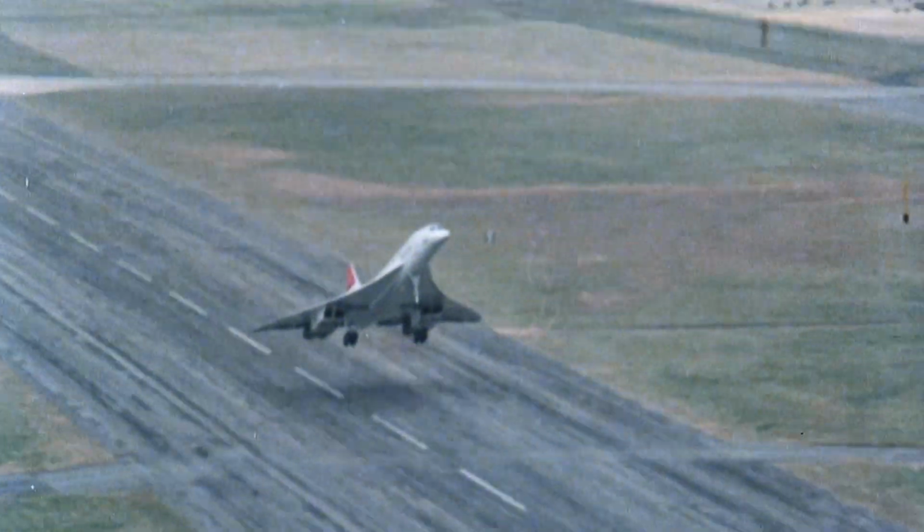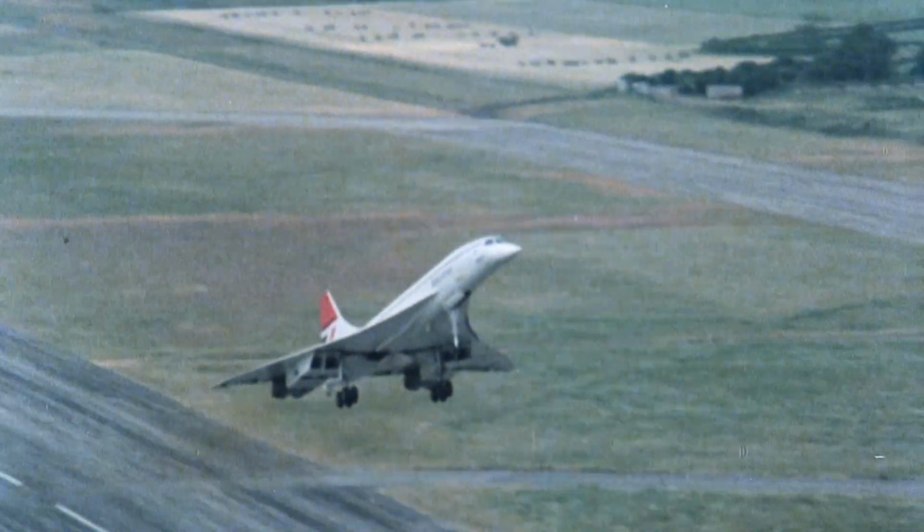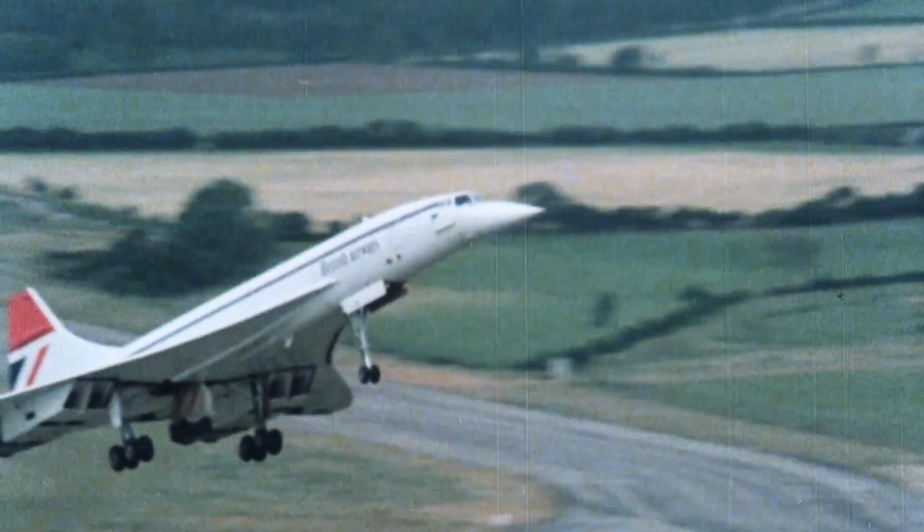This gradual increase and decrease of cross-sectional area results in a reduction in wave drag, which is the drag that arises from shock waves forming around the plane as it approaches the speed of sound.